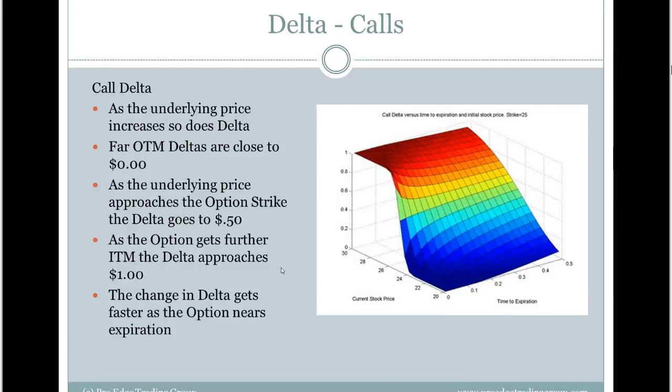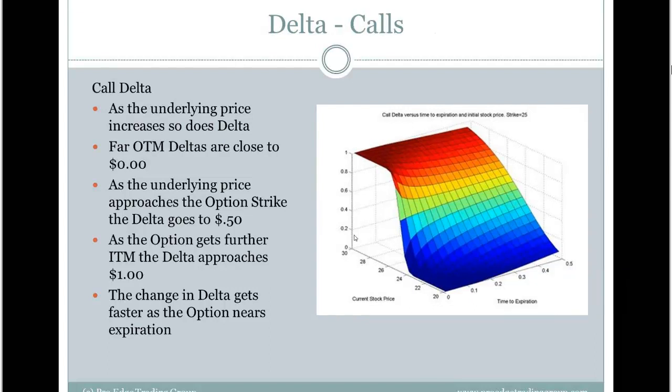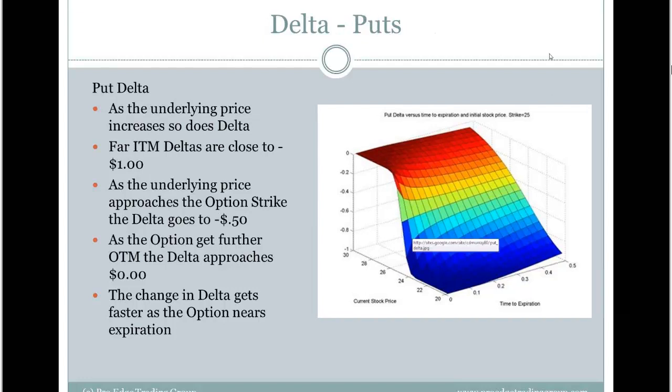Now, actually, let me go back. You'll notice that for the calls, the delta is always between 0, which is right here, and 1. So as the price goes up, the delta goes up. Now let's take a look at the puts. Now it's between 0, which is up here, and -1. Same concepts as we talked about before, but the delta is always negative on a put. And it's basically the same thing.